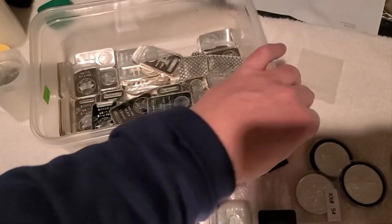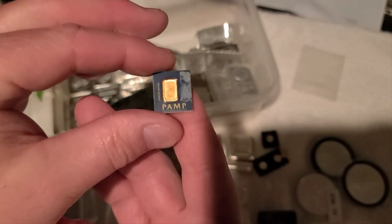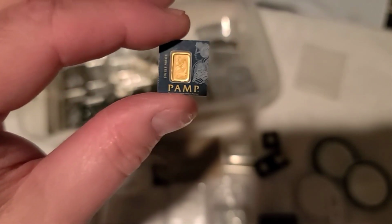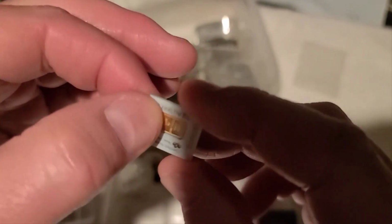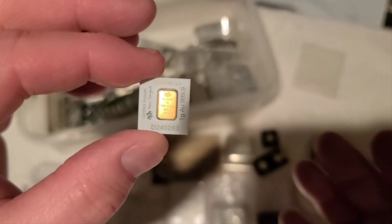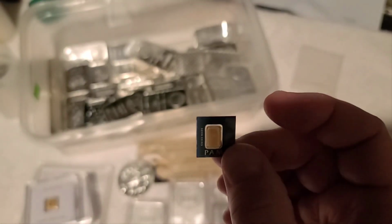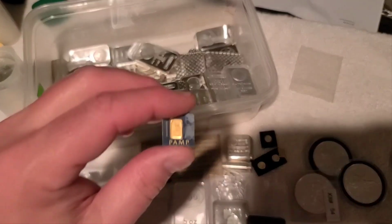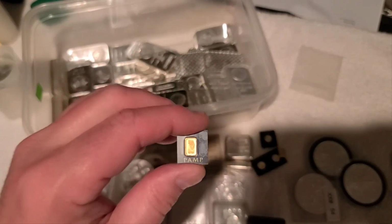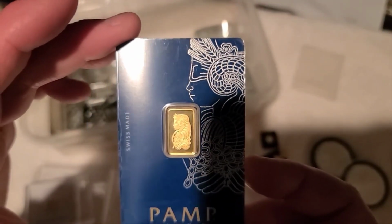I want to talk a little bit about some of these gram bars that I have. Now you can barely see this. This is the end of my finger, so you can see how little it is. But this is a Pamp Swiss 1 gram bar. These are nice to have. On these pieces at Ohio Trading Coin and Jewelry, we don't have a huge premium on them. The problem with these, though, in general, is that you have to pay a huge premium on them, and that's where it gets a little tricky. So you got to kind of be careful with that. These are good to have if you can buy them close to spot. But if you're paying over spot or a lot over spot, it's not good.